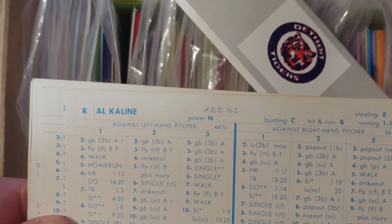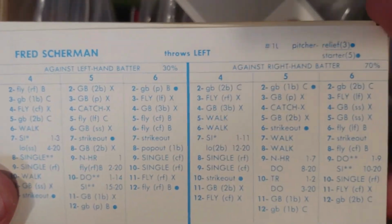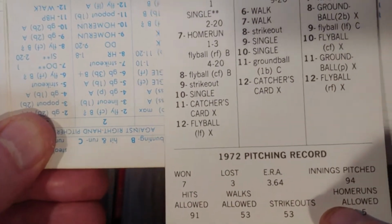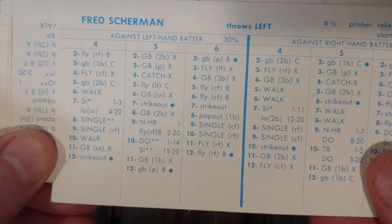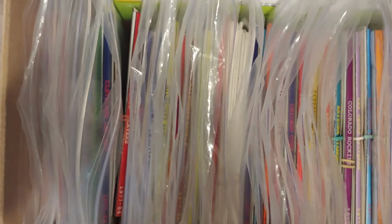And one more player to look at is going to be Fred Scherman. And we liked his '71 card. But his '72 card, no, not so much. He's .364, an optimistic .364. When you look at the card, you don't like it, though. So, of that, Al Kaline's card, I think, was the best.